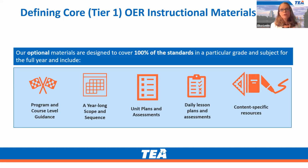Each core subject material includes a variety of program and course level guidance. That would include things like program guides, course overviews, and assessment guides. The program guides would provide an overview of the philosophy and instructional approach, description of the product components, and how they align to the curricular vision. Course overviews summarize student learning goals, and the assessment guide describes the program's approach to assessment, including unit assessments and embedded formative assessments. The scope and sequence documents provide at-a-glance pacing information and an overview about how the TEKs and ELPs are addressed.